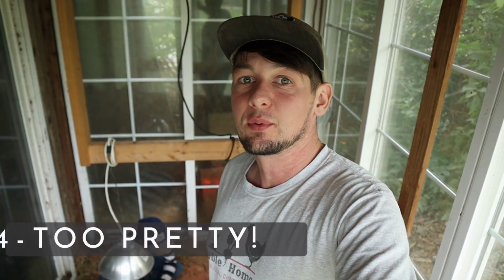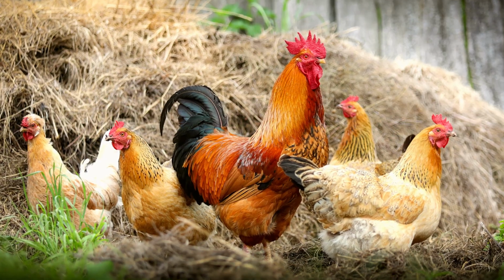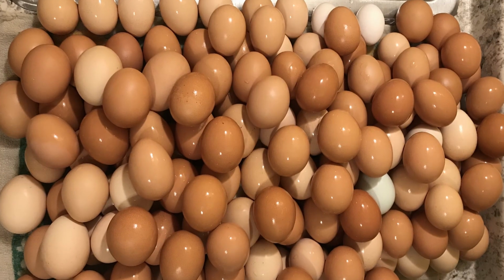The next mistake that people often make when they're getting their chicks is they're getting all the pretty chickens. I know how it is. I love getting chickens, and when we first started, I got the pretty chickens. The first time we got chickens, I got, I think, like maybe 5 or 7 different breeds, and that's great. It's fun and stuff. But if you're wanting good egg production, you need to get breeds that are hardy and have good egg production.